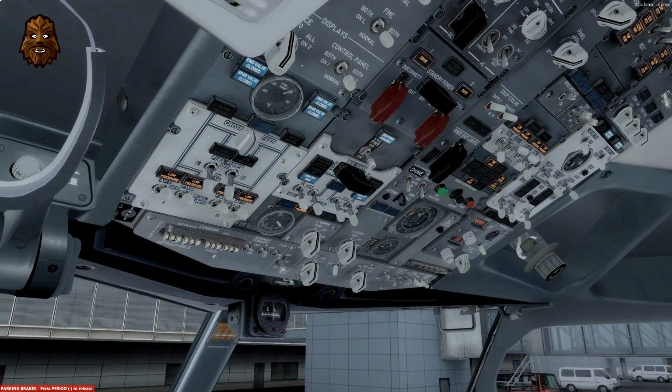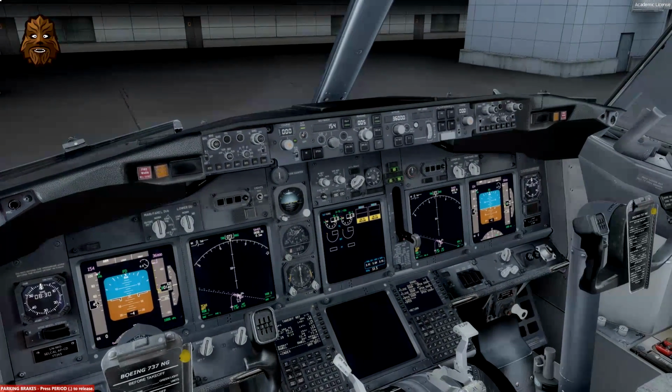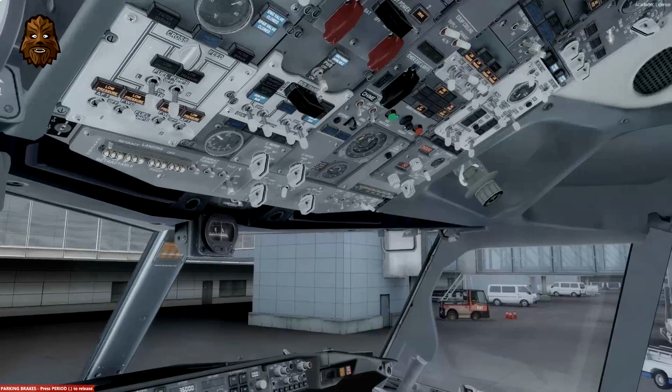But it's nice to be back in the 737. We've not flown it for a while, and I've not done a full flight video in it with just me piloting it. The last one I did actually was with FS2 Crew in the works, but I've kind of decided not to use that too much anymore. I'm happy flying it on my own.